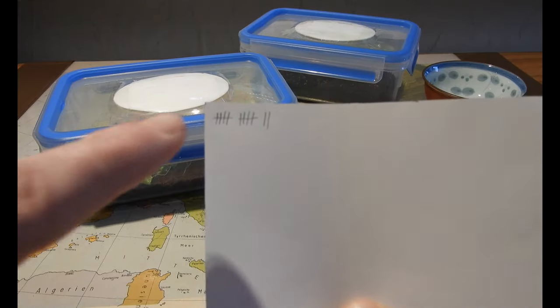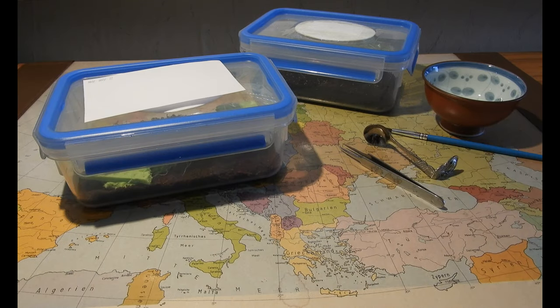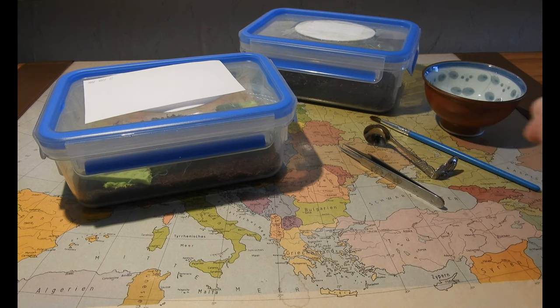So far, I have collected 12 larvae. And I will continue to transfer them from the egg box into the new enclosure.